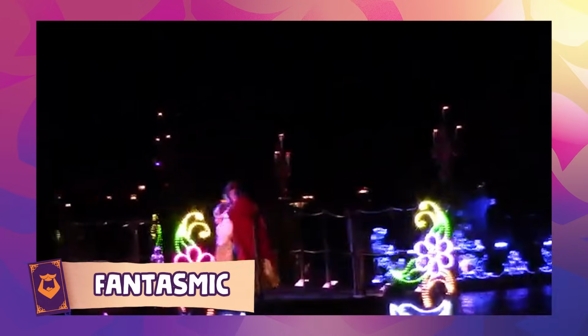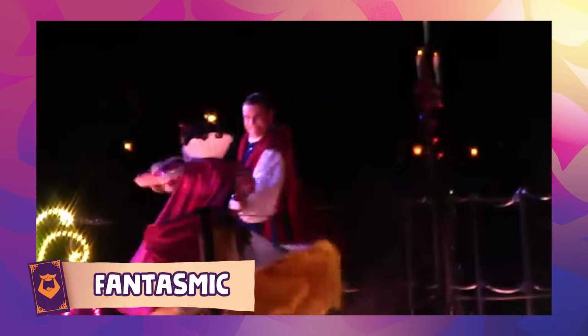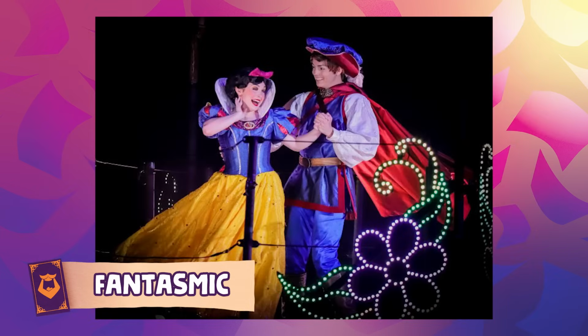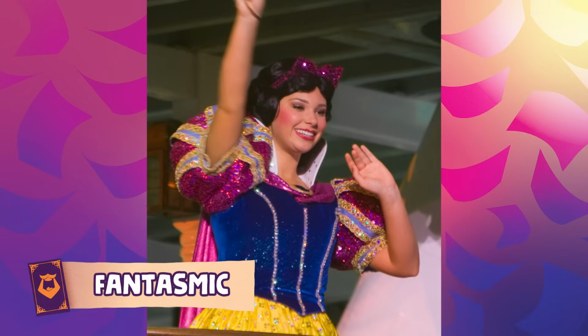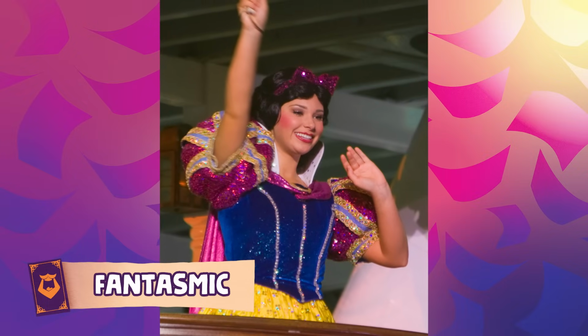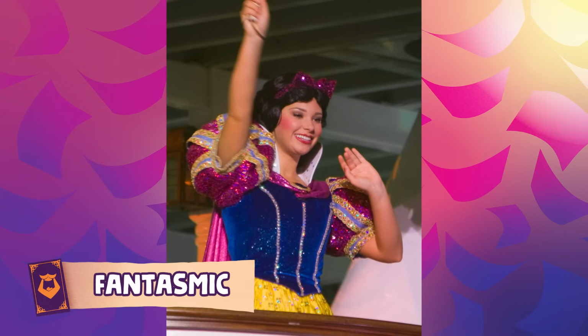Of course, Snow White infamously appears in the nighttime spectacular Fantasmic. Her old Disneyland look was a basic Snow White with some rhinestone accents, but after 2009, she got an entire new look covered in sequins. It's shiny Snow White, shiny, shiny. She's dripping in sequins here.